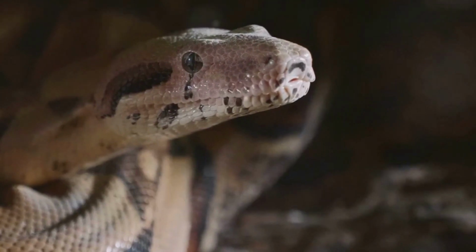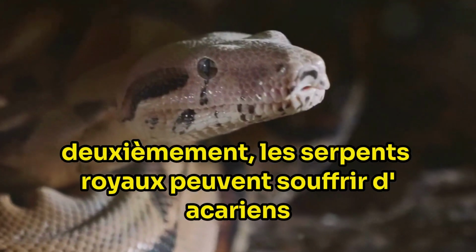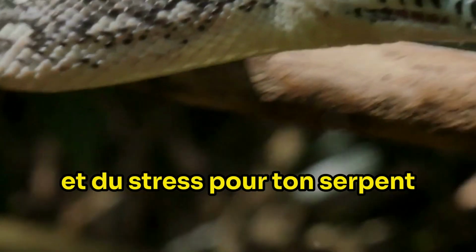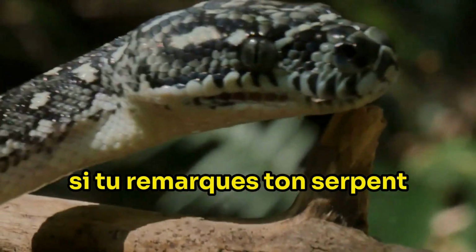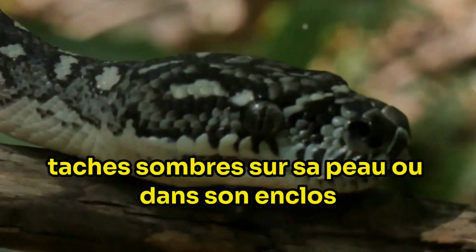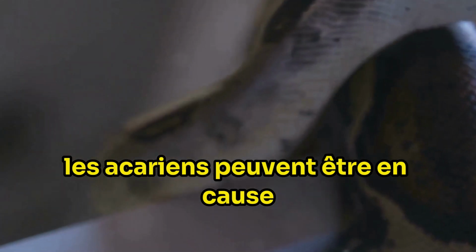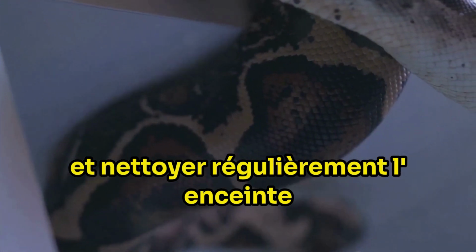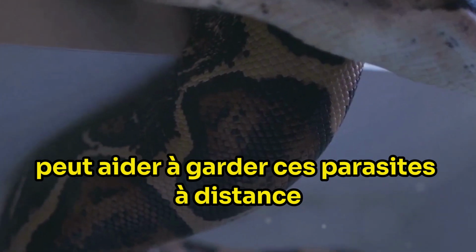Secondly, royal snakes can suffer from mites. These tiny external parasites can cause significant discomfort and stress for your snake. If you notice your snake soaking more than usual or see small dark specks on its skin or in its enclosure, mites may be the culprit. Using a reptile-safe mite spray and regularly cleaning the enclosure can help keep these pests at bay.